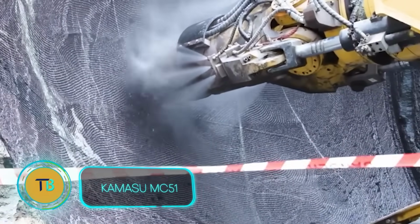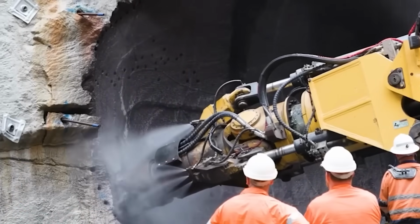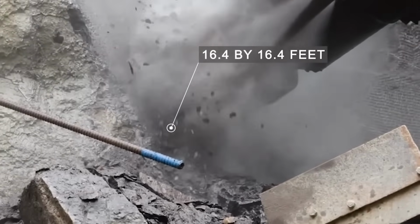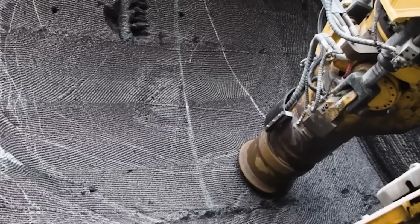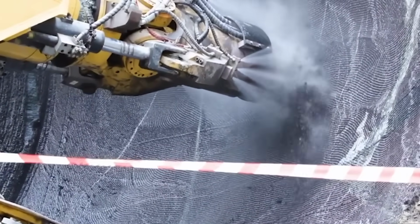Mining just had its iPhone moment with the KAMASU MC51. This continuous hardwood miner doesn't just dig tunnels, it rewrites the rules of excavation. Traditional boring machines create massive dust clouds and require extensive ventilation, but the MC51's revolutionary robotic cutter precisely fragments rock, while an electrical system eliminates emissions entirely.